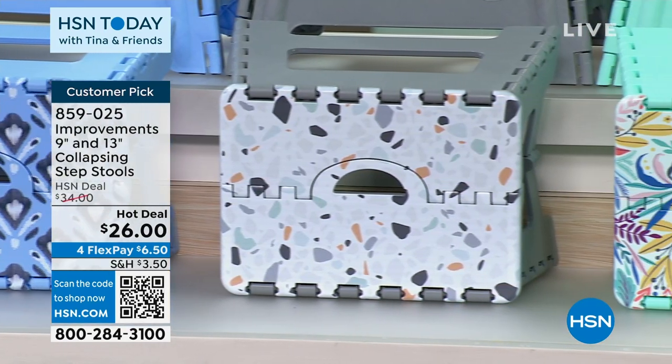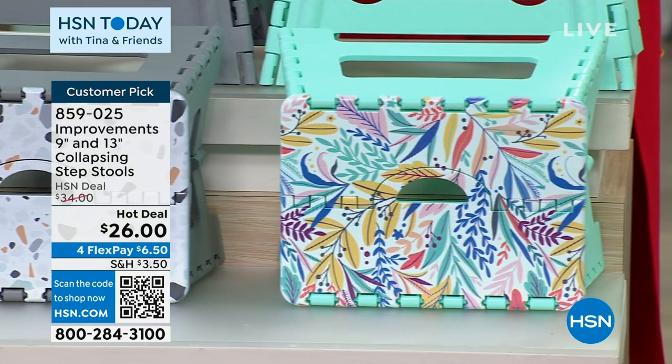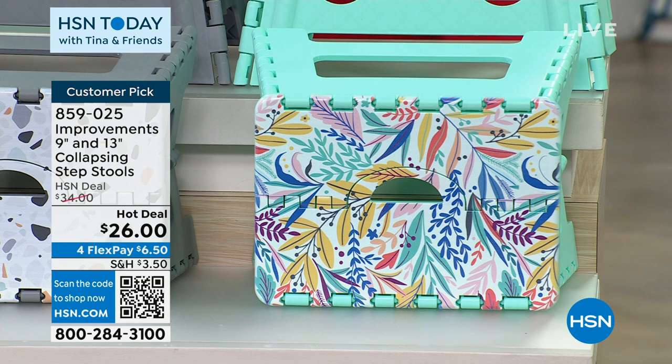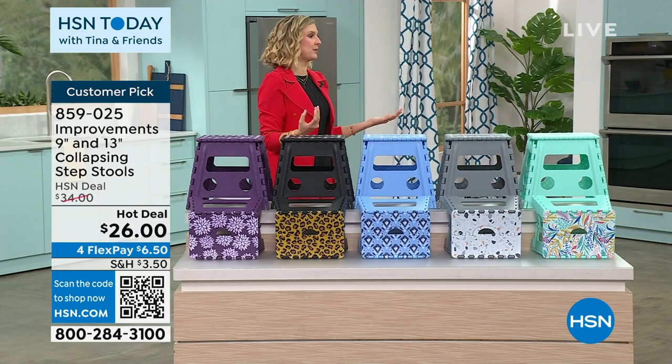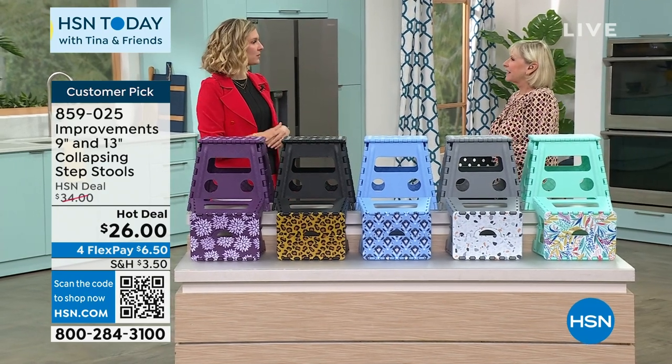It's gorgeous. This is called our terrazzo. It has that wonderful look, almost like the terrazzo tile that you see in those upscale kitchens. And lastly, this is our multi-leaf, my personal favorite. We have Deborah Byers here with us. She is the expert on homes, innovations, renovations, all the solutions that we need to our everyday problems. And what a deal we have on these at 25% off, honestly.